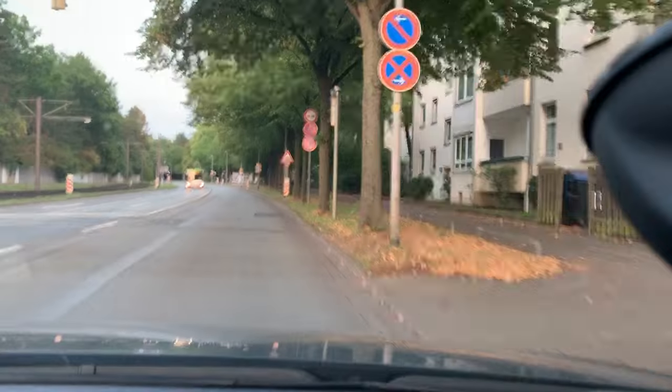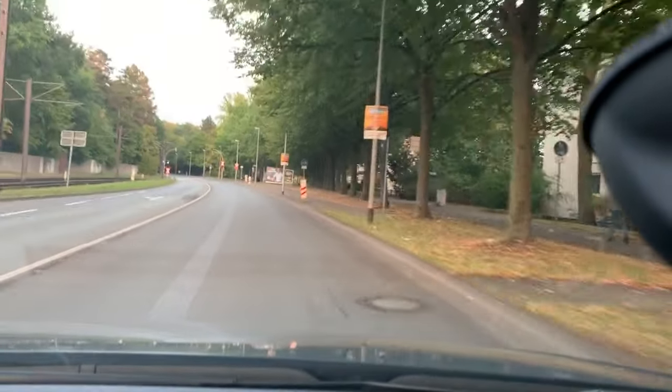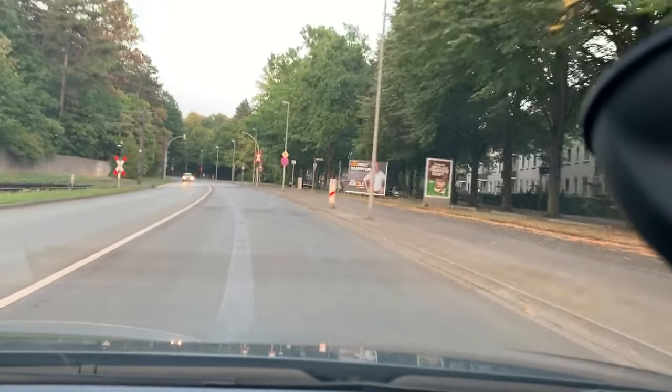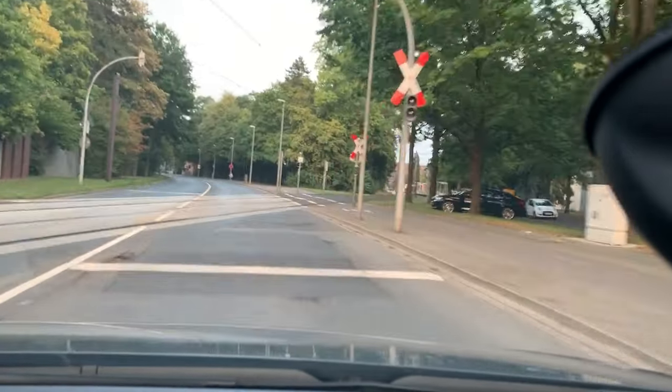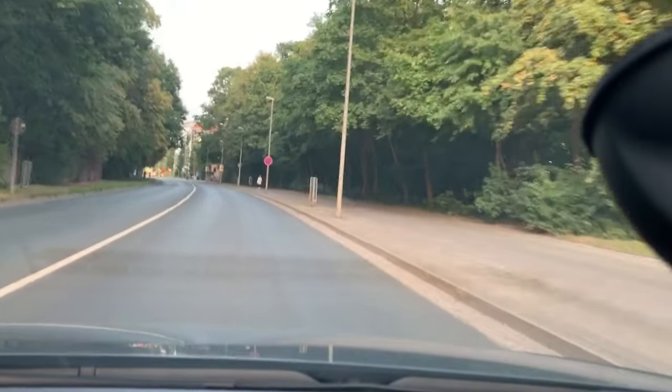All right, now it's a green light. Level crossing ahead, but this one is an easy one. I check my side view mirror, no train from the left, nothing from the right, traffic lights are off. And you may continue at the speed.